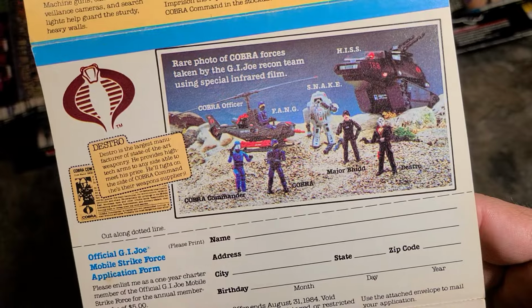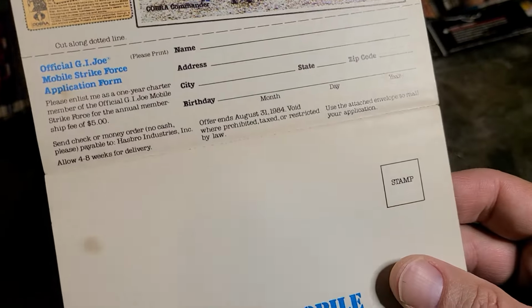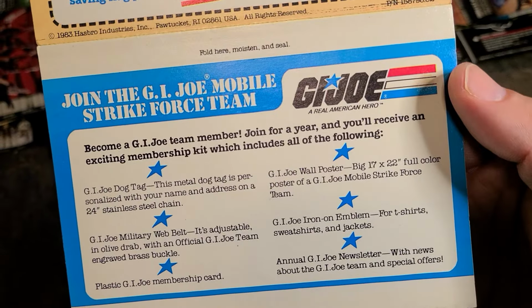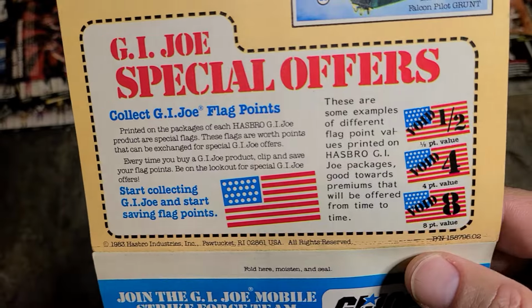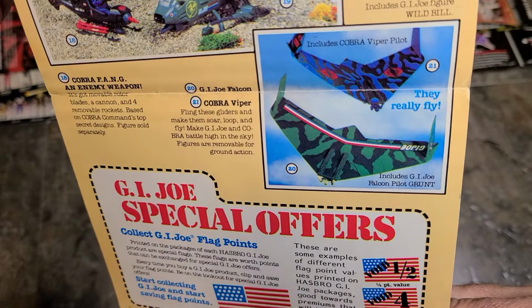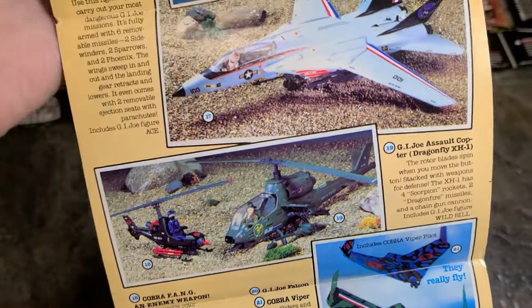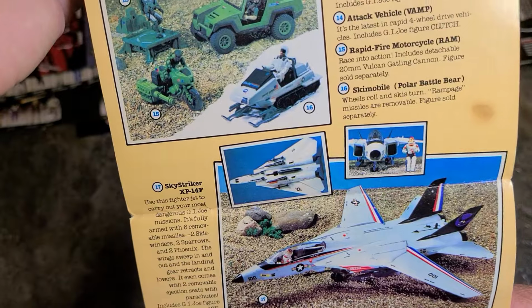Rare photo of Cobra Forces. Mobile Strike Force application form. Send it in. Look at this. Join the G.I. Joe Mobile Strike Force team. Special offers, here's the flag points. Oh, here's the gliders. Look at this. Sky Striker.